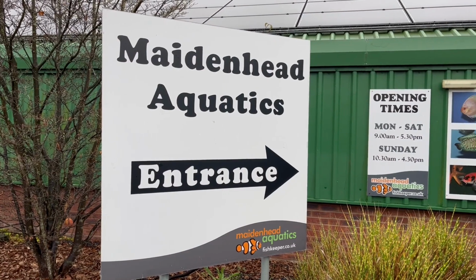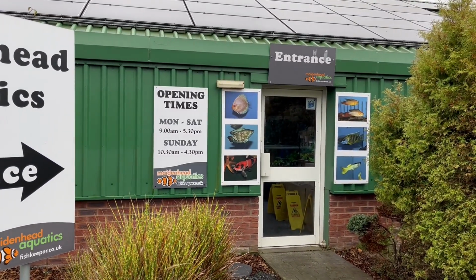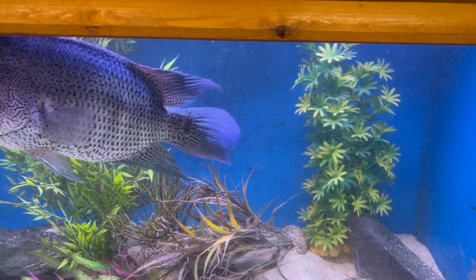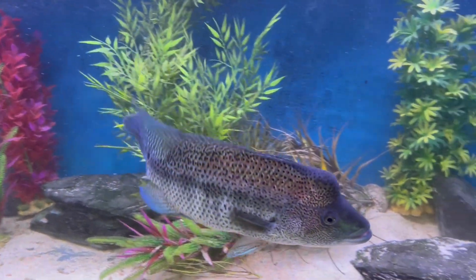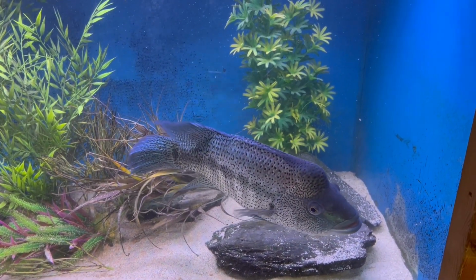Well, I managed to get up to Maidenhead Aquatics in Wigan today. This is a shop I've been to many times, but I've never actually done a shop tour on it. So having a look around, you've got some fantastic big cichlids in there, so I thought today's the day to do the shop tour. So first off, it's the Parachromis dovi.